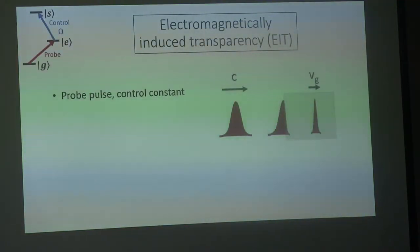And so if we think about this in the context of pulses, our experiment uses pulses, so we need to talk about this in terms of pulses. This control laser here, this thing that couples this excited state to this metastable state, that's constant. You just think of that as on all the time, CW, and that's going to be the case for all the experiments I'm going to talk about from here on. And then we send pulses in on this probe transition. So basically, this probe in free space will have a speed c. It'll enter this medium.